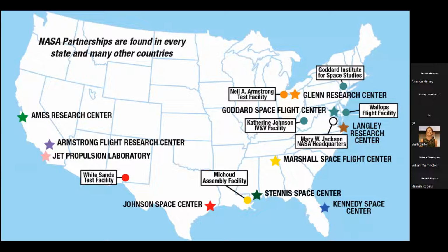So lots of great things are happening with Goddard. And so even in the states where we don't have official NASA centers, there's lots of partnerships with universities and companies and countries all around the world.